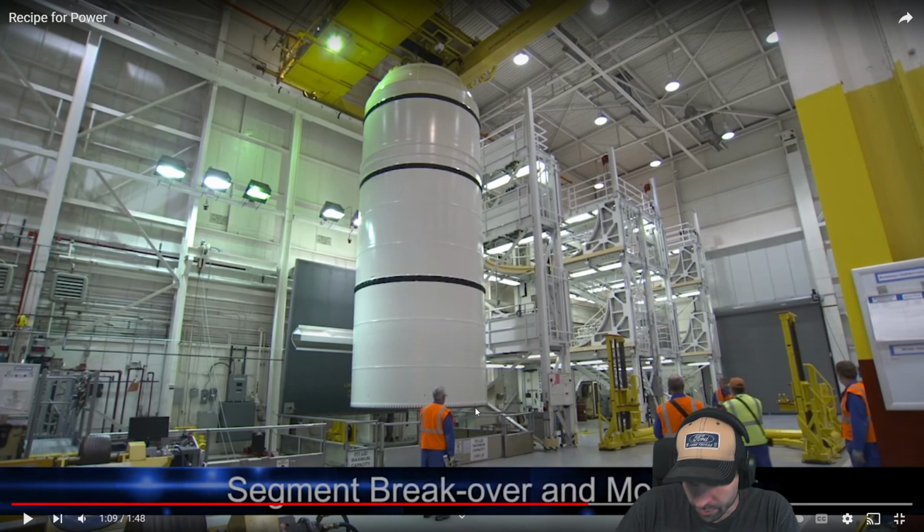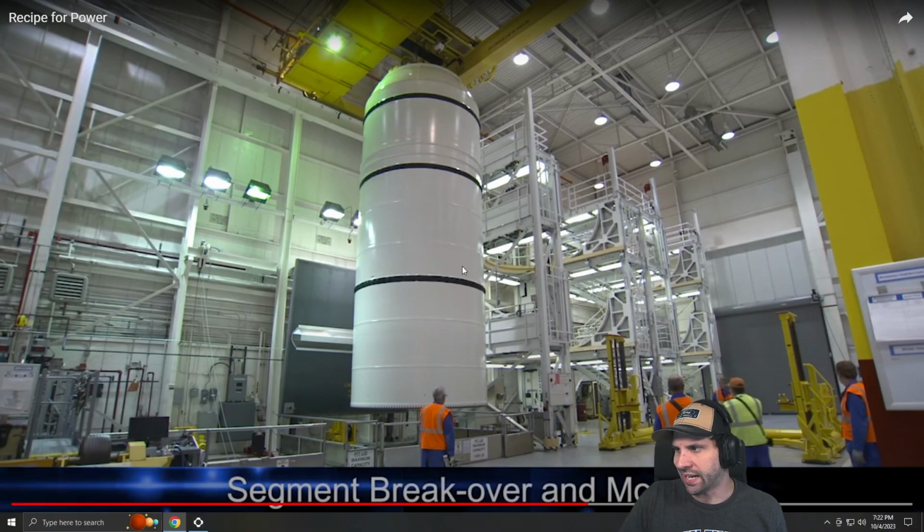A match probably wouldn't make it go off. You'd need a bigger explosion. With solid rocket propellant, you've got to heat it up first. Once some of the grain gets to a certain temperature, that's when it'll start combusting off.